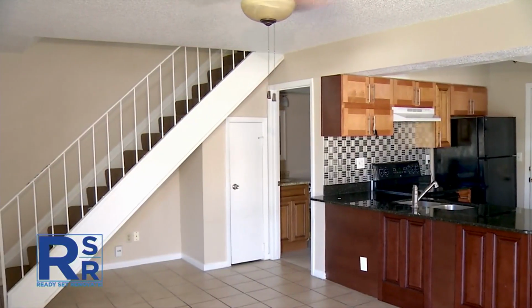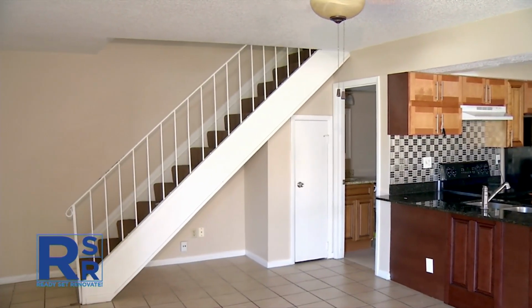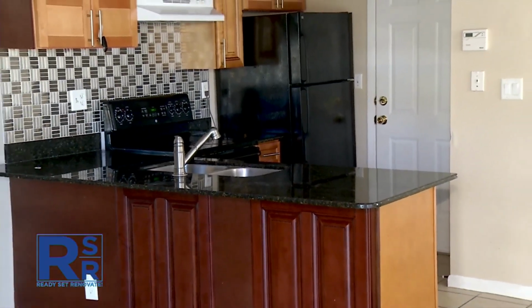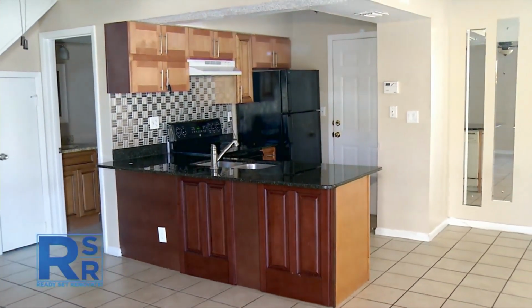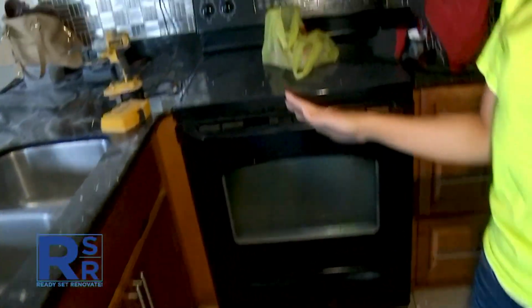With the kitchen in plain sight of the entire first floor, Elizabeth wants to make sure the look is synced up with the rest of the reboot. She'll make some cosmetic upgrades, but save what she can to cut down on material cost. What I want to do is replace the dishwasher just so it kind of matches with the different appliances. I'm going to keep the backsplash and the granite countertops the same.